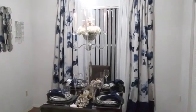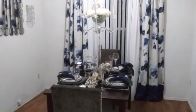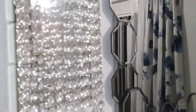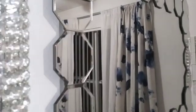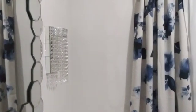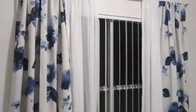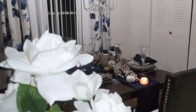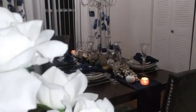And here is the big reveal of my dining room, which I totally love. So you guys know my sconces as well as my mirror here are DIYs, so I will link those videos as well. And then I have these gorgeous satin navy blue and white curtains that I purchased from Amazon, and I love the way that these look. This was the extra pop of look that I needed for my dining room because it breaks up some of the navy blue.